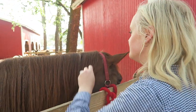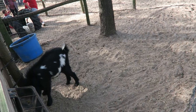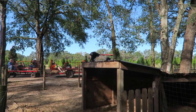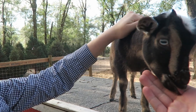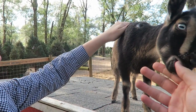Pet him. Wow. They have a little petting zoo. Look at this little goat. But why is that goat sitting on that thing? He's in charge. He looks like he's in charge. You be careful up there. You can come in if you want. They're super cute.